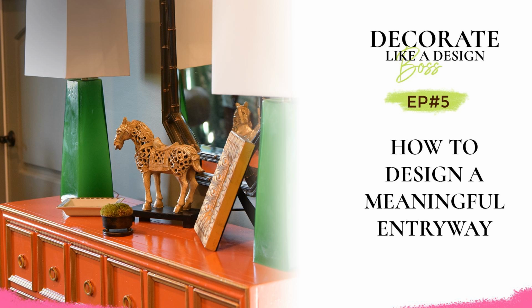Color. I'm a girl who loves color. It's expressive for me. It makes me happy. It is such a statement for me. So my foyer is cobalt blue, and it's actually one of my favorite colors.